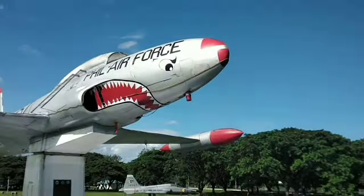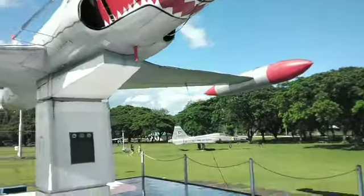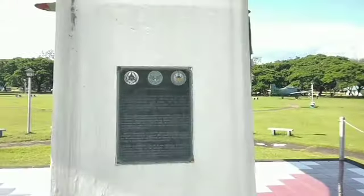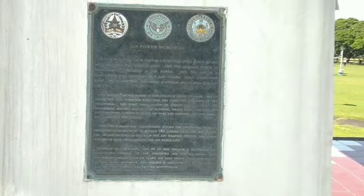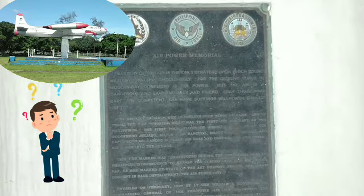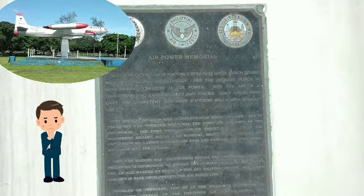So, ready to take off. So masyadong mahaba. So Air Power Memorial.